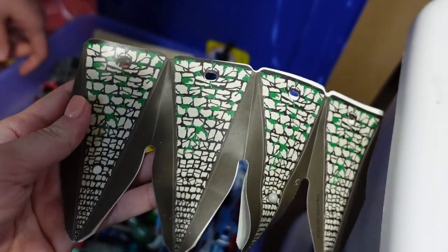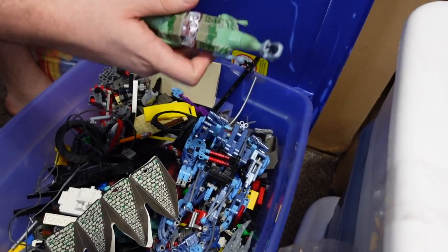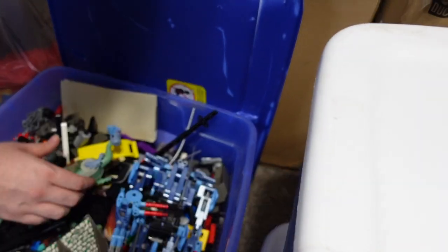Oh wait, is this the Harry Potter one? Yeah, that's the top of Hagrid's hut. Here's some dinosaurs. They used to have these really cool dinosaur lines. Oh, I see. Can we pull it up again? So cool. Like a mix of weird pieces.